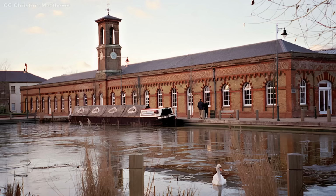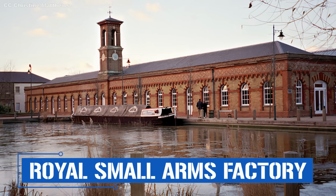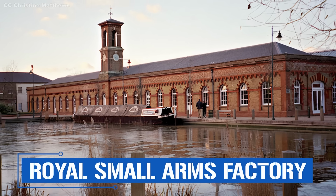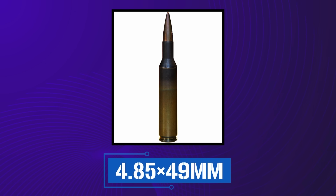Work on the L1A1's replacement formally began in 1969, when the Royal Small Arms Factory began preliminary work on a completely new family of weapons chambered in 4.85 by 49mm British, itself an experimental intermediate round which had been in development for a number of years by the Royal Small Arms Factory. The 4.85 by 49mm British cartridge came about after the American cartridge monopoly was broken in the 1960s.